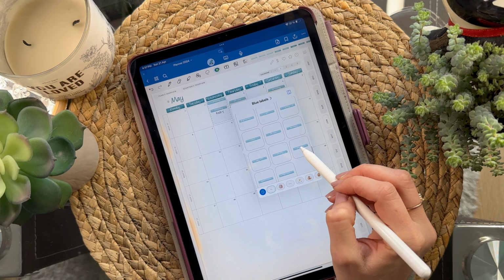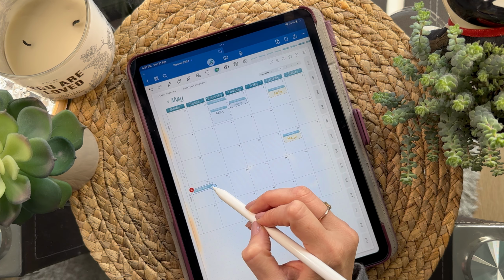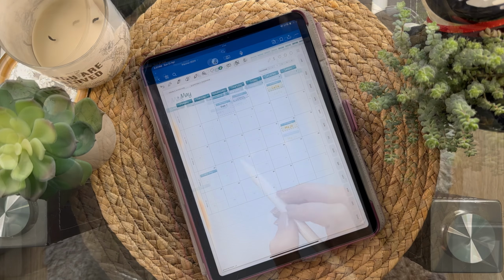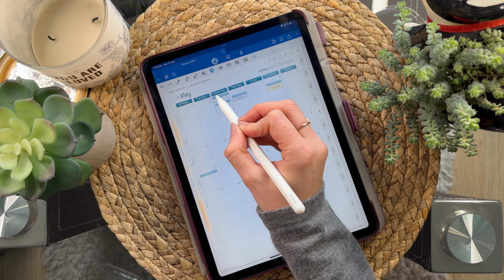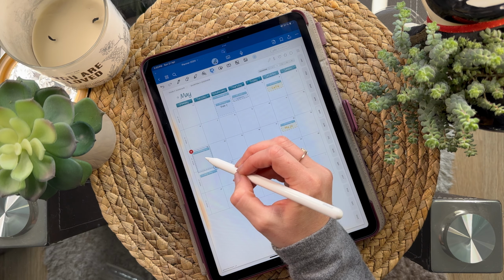I want to share something special that I have recently started incorporating into my monthly calendar. Inspired by my love for gazing up at the night sky and the comforting presence of the moon, I've begun adding the phases of the moon to each month.